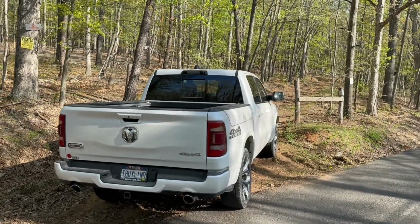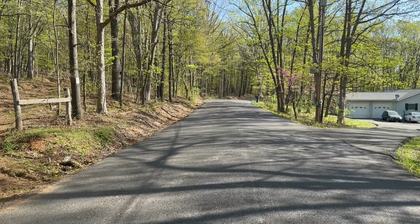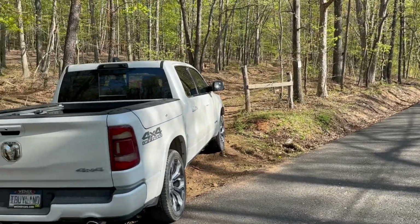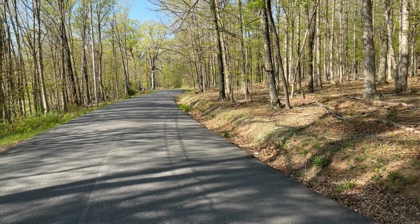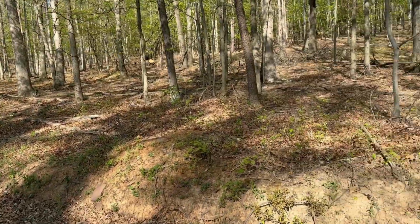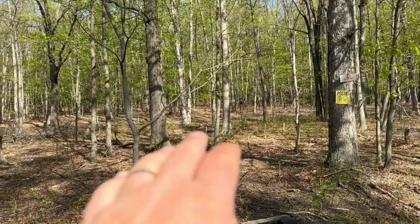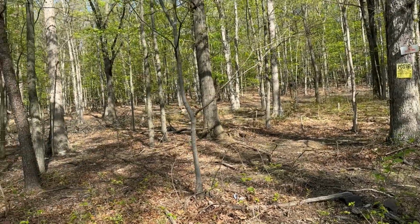But this gate's probably just a little past halfway along the road frontage here. This property has extensive frontage on Hooker Hollow Road. I haven't measured it, but I would think it's at least a couple thousand feet. So from the development standpoint, this property would be highly developable due to the road frontage and how it lays. The land slopes uphill, really gently up to the ridge top going this way. So this slope is very, very gentle.